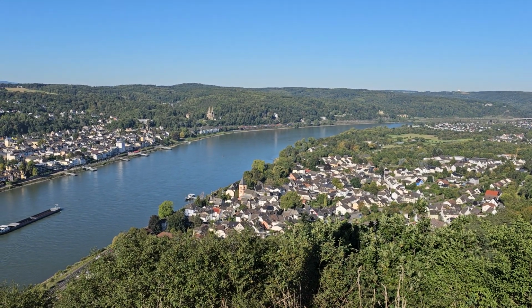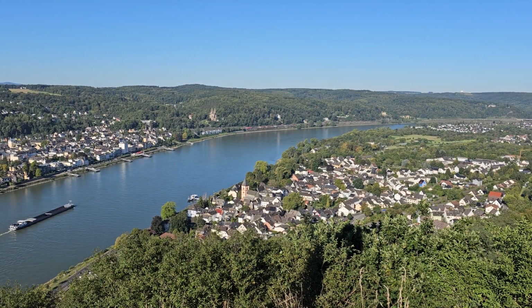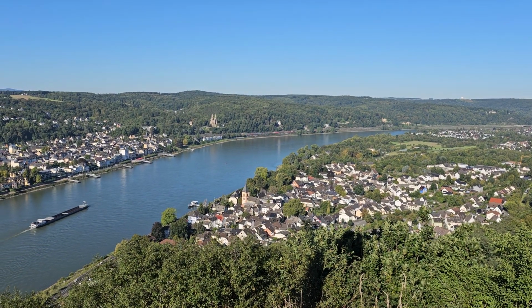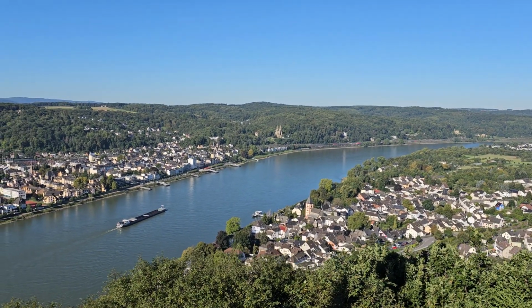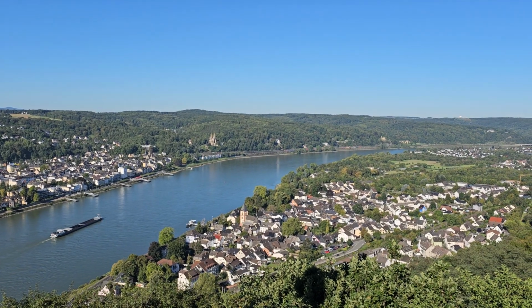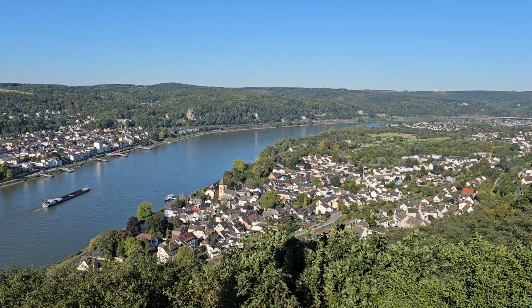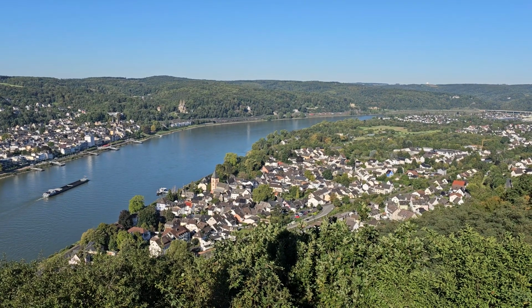As such, the Rhine was a very easy river to defend, and so this had the consequence of making it a natural barrier during the Second World War. First attempt to cross the Rhine was, of course, the Battle of Arnhem in 1942, and a Rhine crossing was made, but of course that failed.